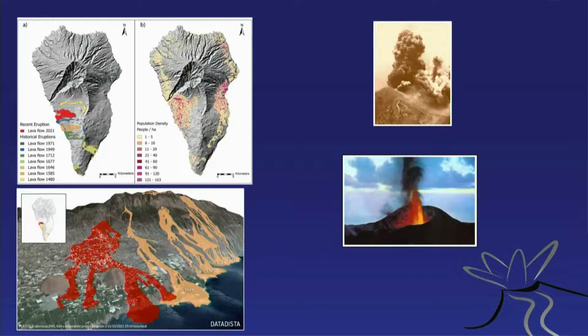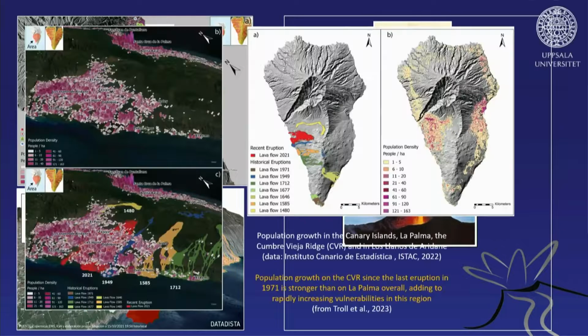Now, a few words about why this was all so bad and so expensive. One of the reasons is that it affected a densely populated area, as I said before, and it was a flat area. In the upper map there, in the top left, you can see the lava flows in color, and in beige to pink, the population centers, pink being the most densely populated areas. And as you can see, the red area, that's the lava flow of 2021. It hit one of the most densely populated areas. Previous eruptions, like the 1949 or 1971, were in very modestly populated areas, so that wasn't really an issue. But now we're having a bit of a problem here with these areas that have the dense population sitting on a lot of historical lavas, and likely there will be more eruptions in those areas as well.